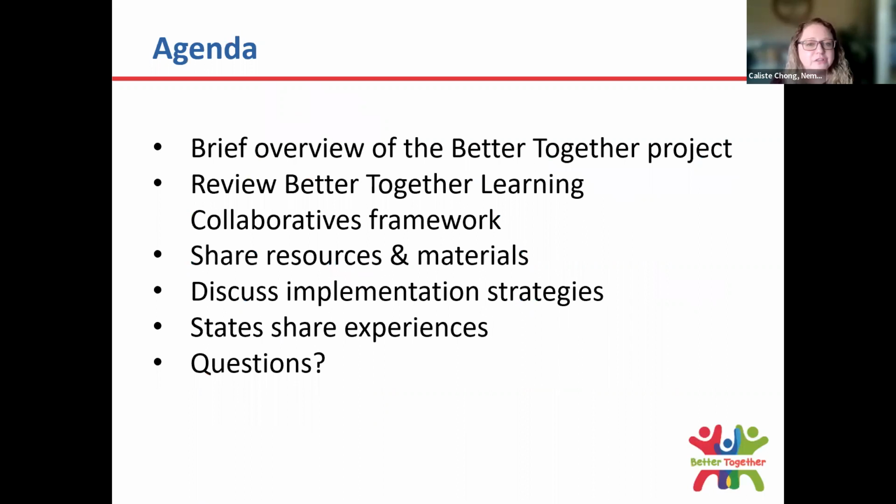Today's agenda includes a brief overview of the Better Together project overall, a review of the Better Together Learning Collaboratives framework. We're also going to share about the available resources and materials through Better Together and how you can access those materials. Then we're going to talk about some implementation strategies. We'll hear from a wonderful partner from Indiana about her plans to implement Better Together Learning Collaboratives in Indiana. And then we should have some time for questions at the end. So we certainly have a full agenda.